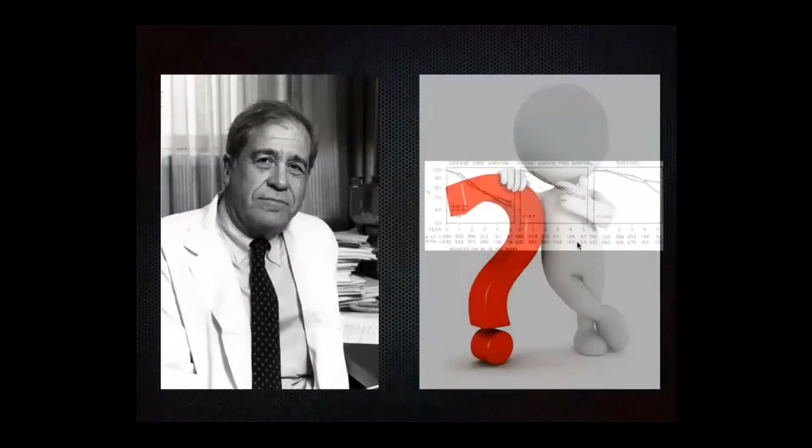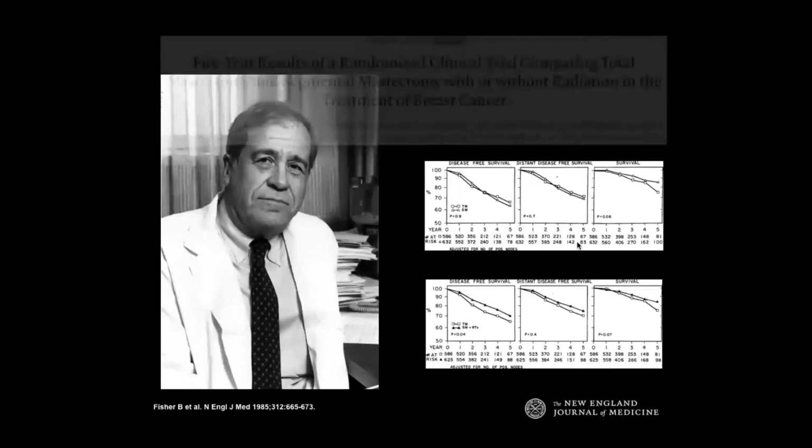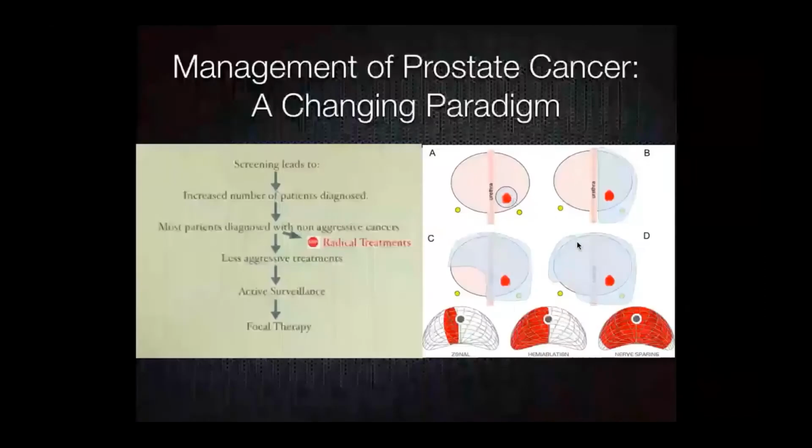And what he found in a study that changed the way we manage breast cancer in the face of a lot of controversy and the giants of surgical oncology was that you could. And good clinical studies can change the way we manage disease, where he found the segmental mastectomy with and without radiation therapy had similar oncological outcomes to the radical mastectomy in a randomized clinical trial that changed the way we manage disease and really changed the world. We're doing the same thing in the management of prostate cancer, in a changing of the paradigm, with the idea that if you have a lesion within the prostate, and the MRI is changing this paradigm.